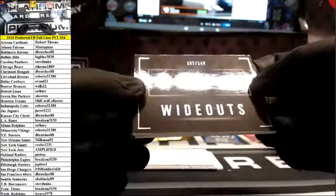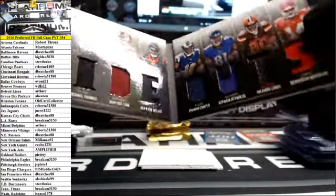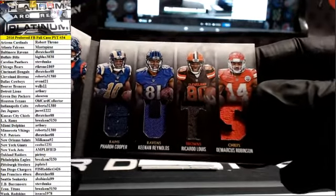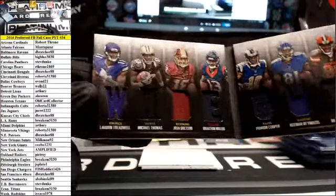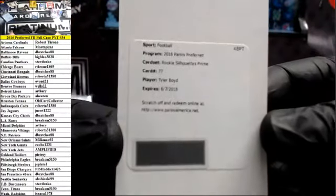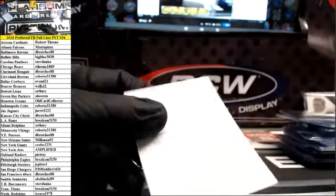And eight-way booklet wideouts to 149. Vikings, Treadwell, Saints, Thomas, Redskins, Doctson, Texans, Miller, Rams, Cooper, Ravens, Reynolds, Browns, Lewis, and Chiefs, D-Rob. Wideouts, eight. Two random booklets. Another Prime Silo Redemption for the Bengals. Tyler Boyd. D. Bratcher. Rookie Silhouettes Prime Bengals.